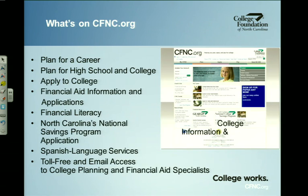This is just an overview of some of the areas that I'm going to be talking about this morning. How to go about planning for a career in CFNC, planning for high school and college through CFNC. Also, how to apply to college. How do you go about that on CFNC's website? Of course, this time of the year, everyone's talking about financial aid, how to pay for college, how to go about applying for scholarships, and who is the best candidate who will be receiving a grant or what have you. So we have detailed information about financial aid and the FAFSA application that one would complete in order to be considered for financial aid.